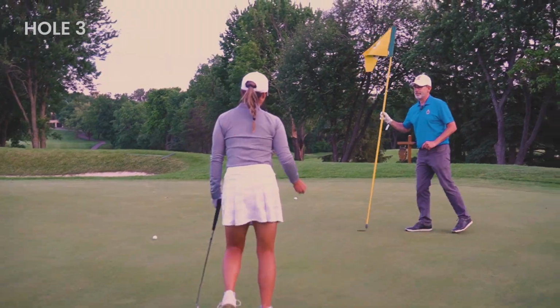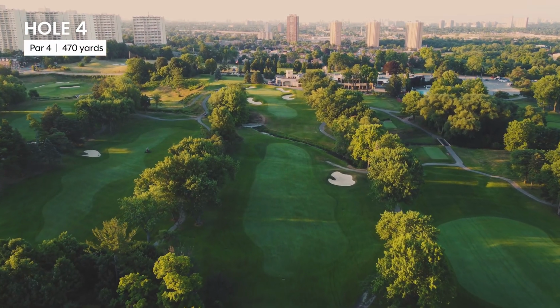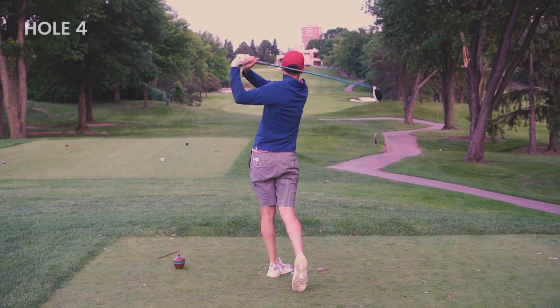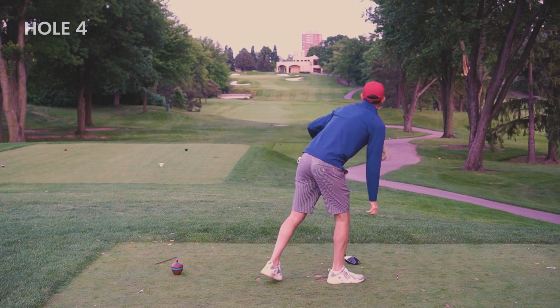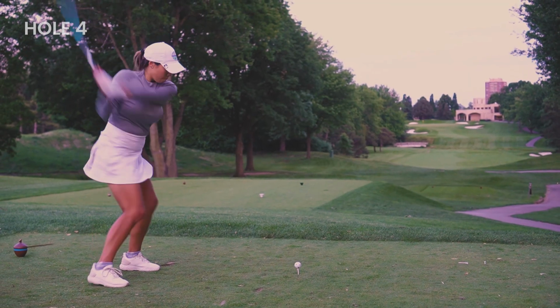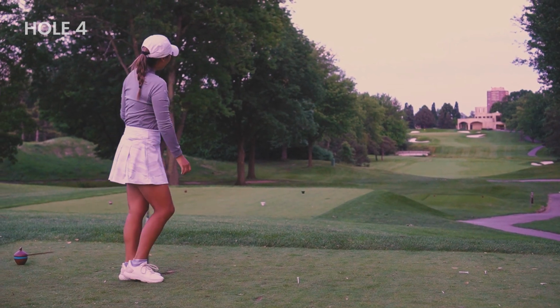Get a really good idea. Great swing. Should still be good. Great swing. Perfect.